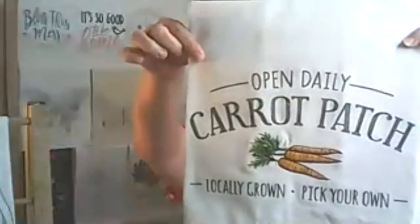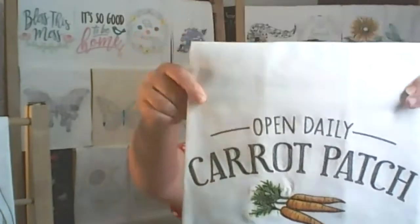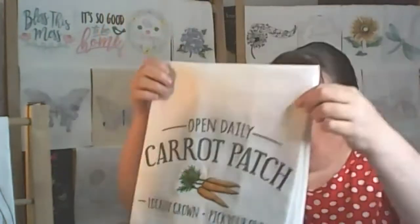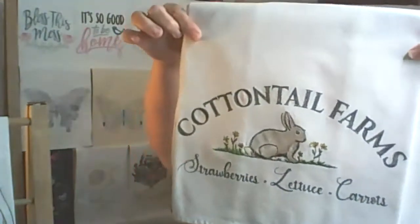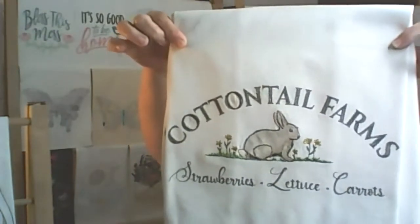Open daily carrot patch. Locally growing, pick your own. So if you're not into all the bunnies for Easter or what have you, you can do something a little more adult if that's your jam. It's not mine, but it might be yours. It's okay. No judgment. Cottontail Farms. Strawberries, lettuce, and carrots with a real life bunny.